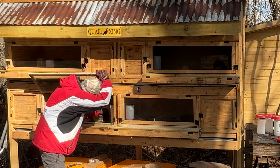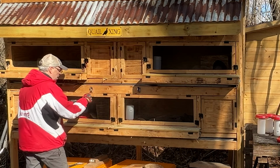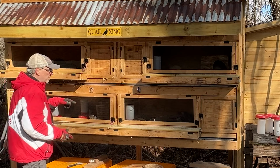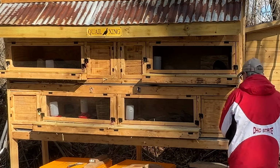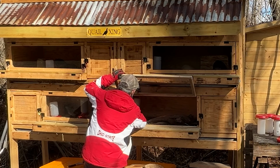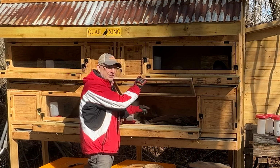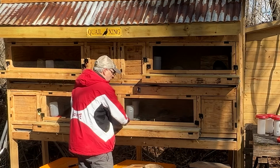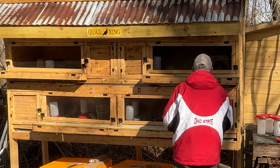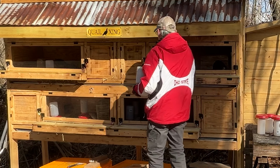Seeing if there are any eggs in the box. I do have some wood and branches I put in here, so they can lay around and play in them. They like to hide underneath some of them, the bigger ones. I got tired of stretching, so I'm coming in to take care of these girls.